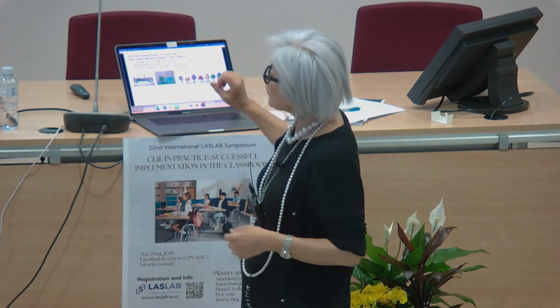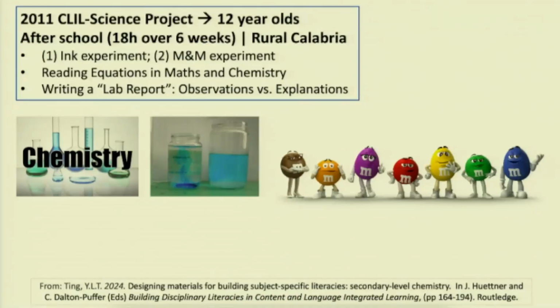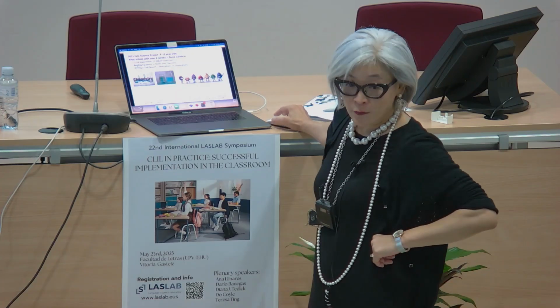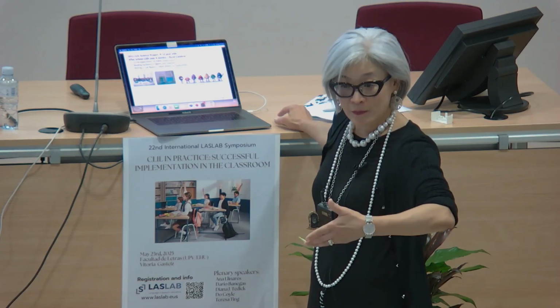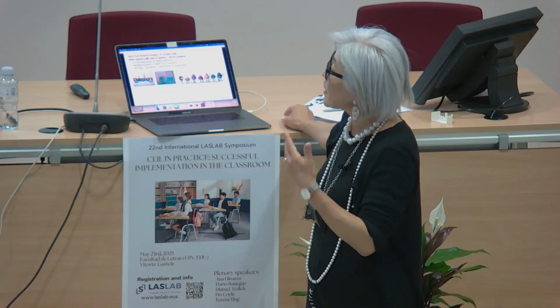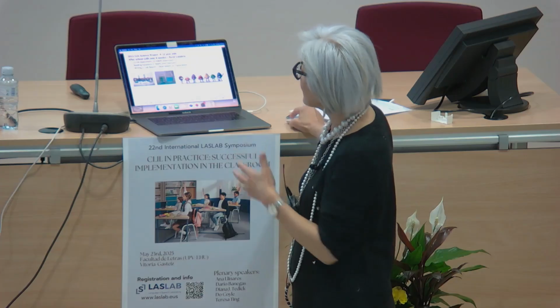So in 2011, there was a CLIL science project for 12-year-olds after school. 18 hours over 6 weeks in rural Calabria. And there were 2 types of experiments we did, an ink experiment and an M&M experiment, which you just did one part of. And the literacy that we're interested in was to develop their ability to read equations in maths and chemistry, and write lab reports, observations versus explanation, because an observation is not the same as an explanation. Okay, so that's very important to distinguish. And this has been published, so I'll be sending Yolanda the publications.